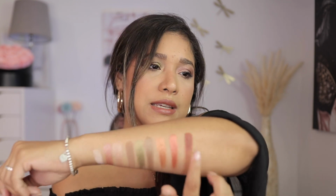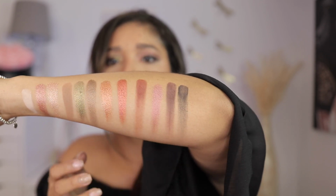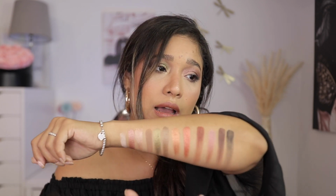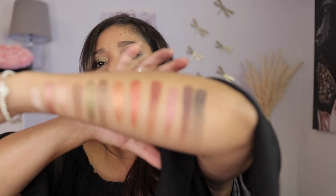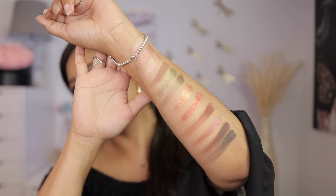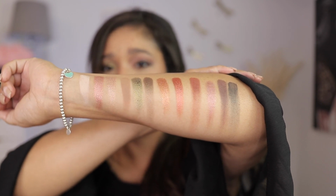And last but not least, we have Confident Eyes, which is the pinky shade, the brown, and the black. So black, swatching a little bit patchy. With blacks, you have to be really careful when it comes to application. But the brown swatch is quite nice. Beautiful shimmers, beautiful color story in my opinion. Very complimentary. It's so pretty. So now let's move on to some comparisons.